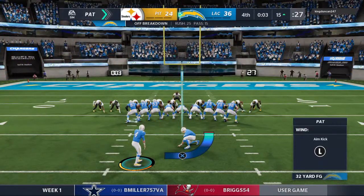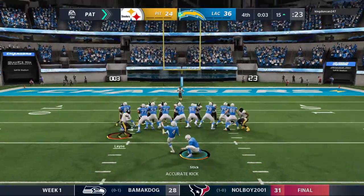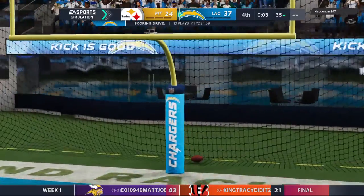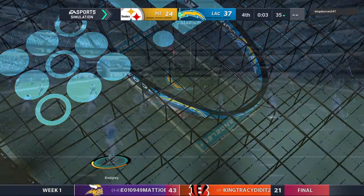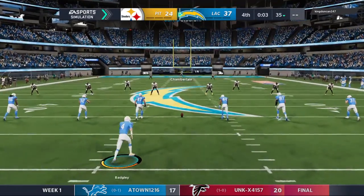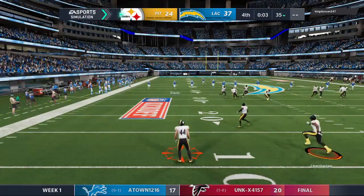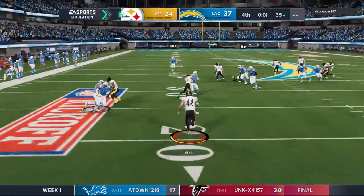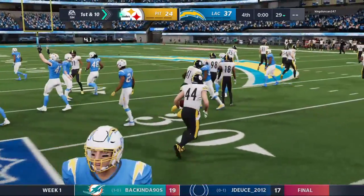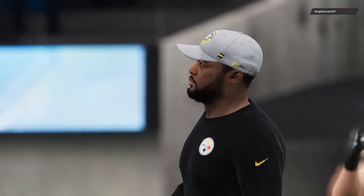Here's Badgley now to try to add the PAT. And the lead is now 13. Good. Makes the score Chargers 37, Steelers 24. Following the touchdown, Badgley out there to kick it away. Taken from about the 12. So this one's over. It's in the win column for the LA Chargers.